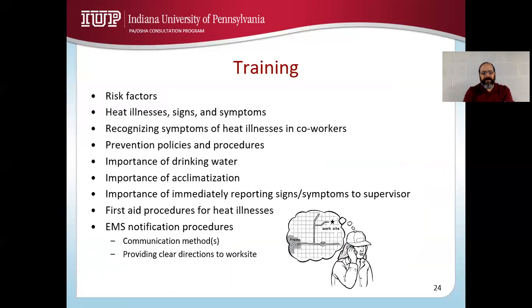Training is a control. This is something that should be done for all workers that are potentially going to be working in the environments where their risk is there for a heat-related illness. The training should address the risk factors for heat-related illnesses. It should obviously address what heat illnesses are, what the signs and symptoms are, and how to recognize those signs and symptoms in coworkers. That's very important because a lot of times they may not be aware that they're exhibiting symptoms of a heat illness.